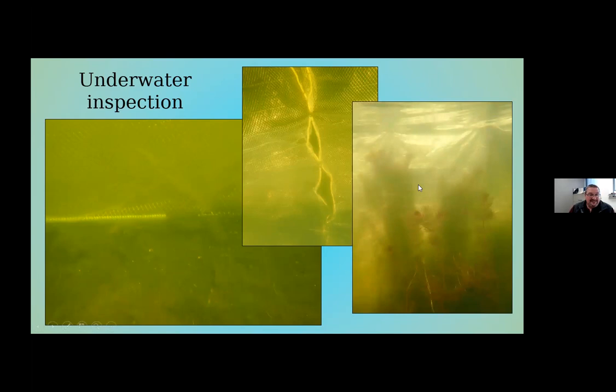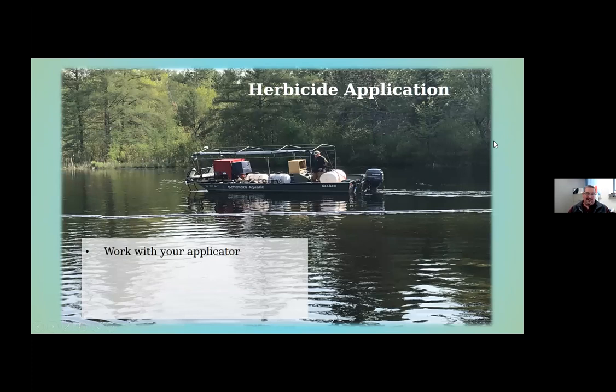And then the herbicide application, you're going to need to work with your applicator. Let them know that it is going to be an enclosure treatment. All of our larger ones were done with subsurface injection with a boat, so we had to leave a gap by the shoreline and then close that after the applicator left. The other alternative would be to sink a section of the float line. You could clip on some of those weights and it would just drag that float line down and the boat could drive over that gap.